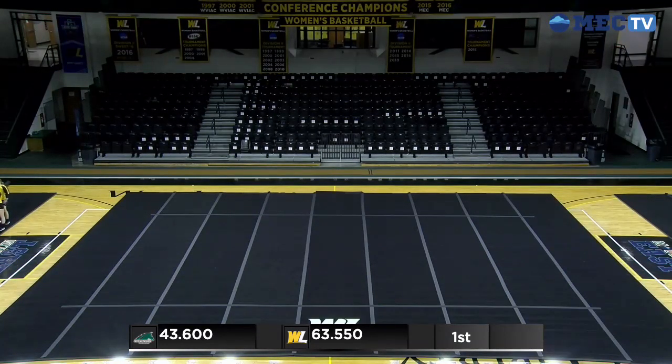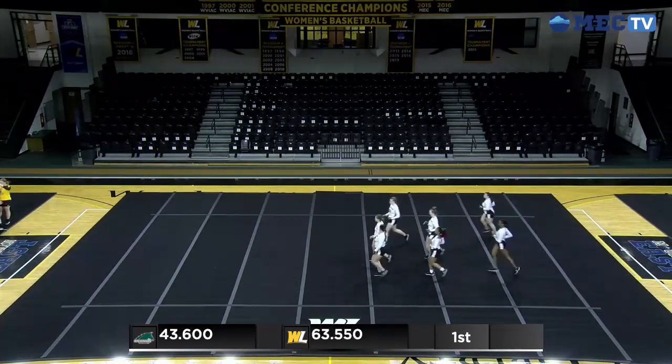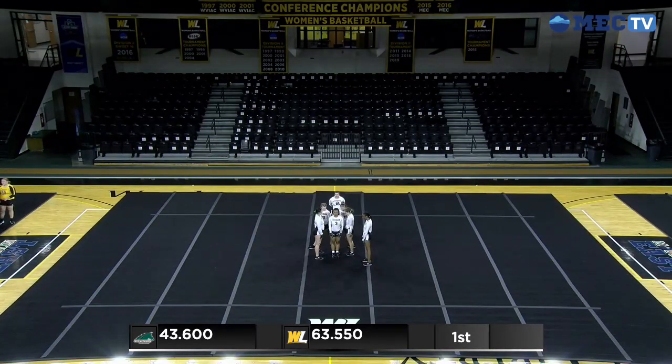And now for the open heat, Stevenson takes the mat, and again, this is a routine that they have selected for themselves. Nearly the same crew as Heat 1 of this pyramid event. Out there for the Mustangs, Emily Sandbron joins them.